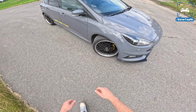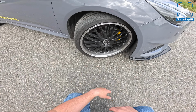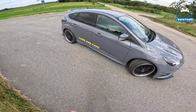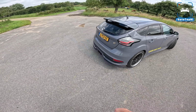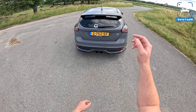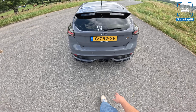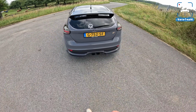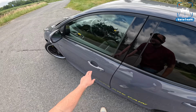Boban has fitted these aftermarket wheels, Michelin Pilot Sport tires, 235 section, 19-inch wheel. Cars are apparently paying. I guess Boban has had its setbacks doing all the modifications on this car, because he also has a Miltech exhaust. It's a catback system, so the downpipe is still stock. Again, reminding us that cars are paying. Of course, the phrase from Donut Media. Little spoiler extension, diffuser extension.